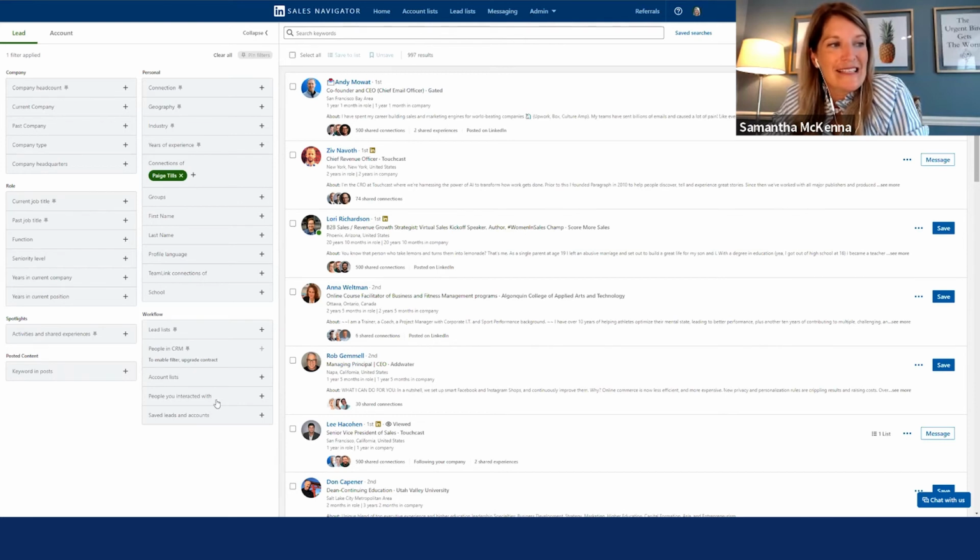So one of the easiest hacks you can do is pop to this guy down here, save leads and accounts, hit plus. And if you have your account list saved, or if you have your lead list saved, just hit include. So when I hit include, it's going to tell me everybody that Page is connected to that works at one of the accounts that I have saved, or anybody Page is connected to that's on the lead list that I have saved. So if you have like 3,000, 4,000 leads, in a heartbeat, in one click, you can see who those executives are tied to.